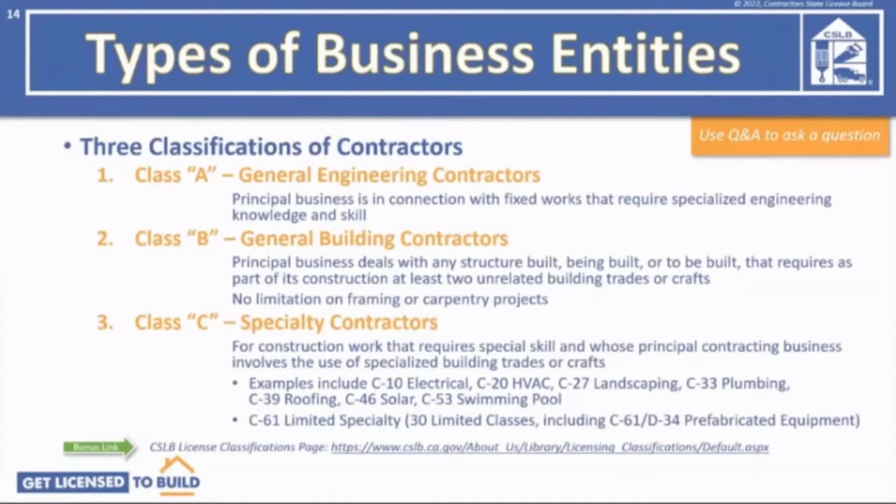The final class is C, or specialty contractors. These licenses are for construction work that requires special skills and whose principal contracting business involves the use of specialized building trades or crafts. Examples from this class include C10 electrical contractors, C20 HVAC contractors, C27 landscaping contractors, C36 plumbing contractors, C39 roofing contractors, C46 solar contractors, and C53 swimming pool contractors, just to name a few.